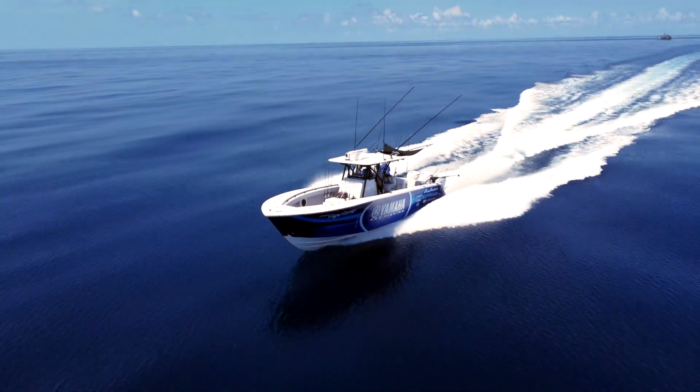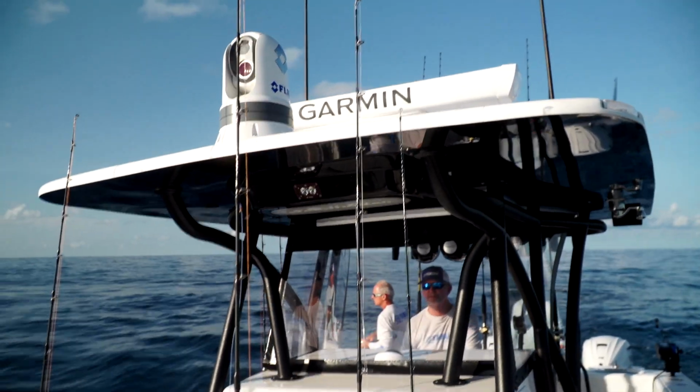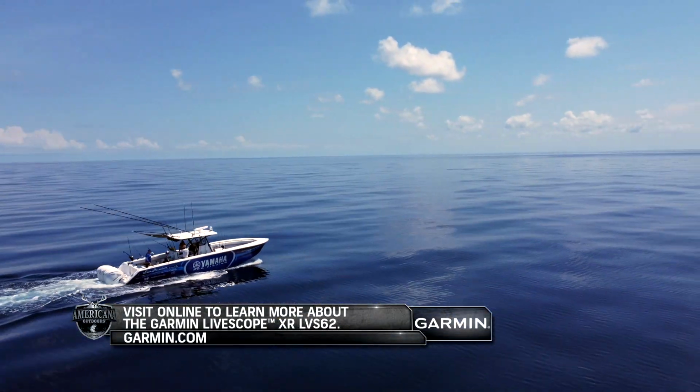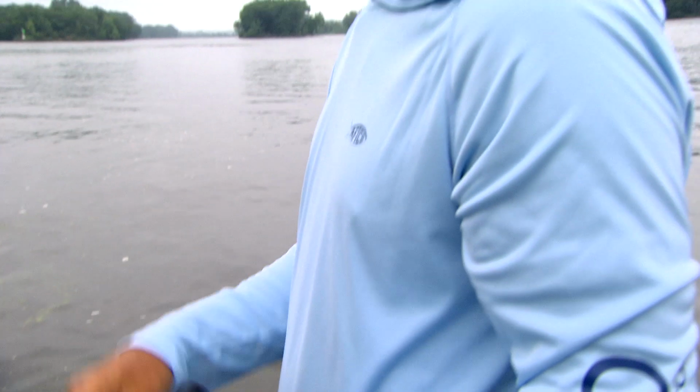Another area in which the XR Livescope will come in handy is for those saltwater anglers that need to look hundreds of feet ahead. Anyone who finds themselves fishing deep water scenarios will want this unit on their boat. As we wrap up our time at the Garmin booth, let's learn about how Livescope has impacted the lives of these pros.